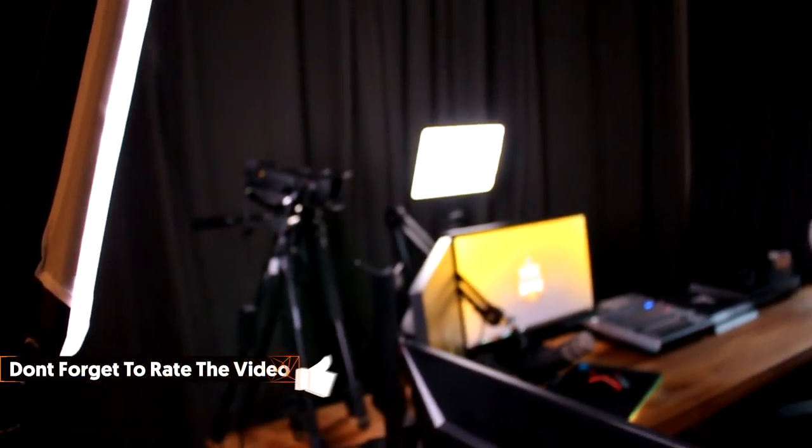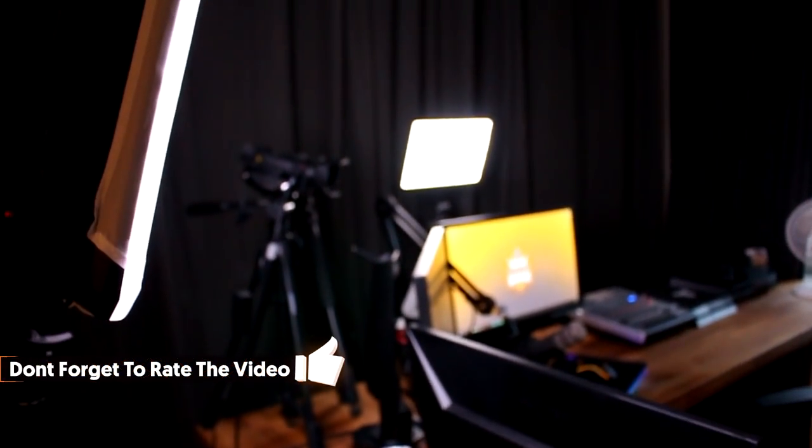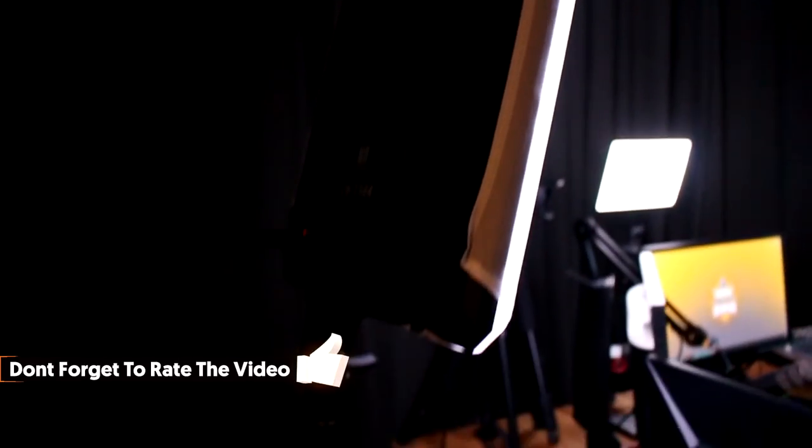But these are two of the LED panels. These are what's going to bring in the light. This is literally what makes my forehead look so sweaty, even though in reality, it's not as sweaty.